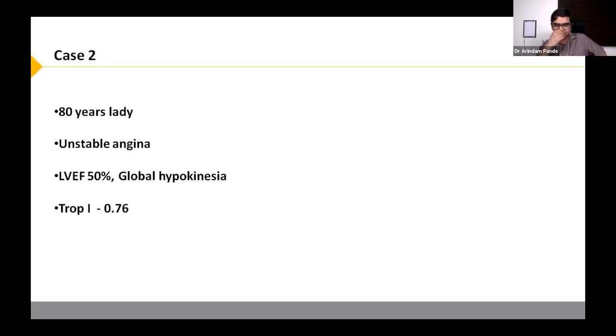So second case is this 80-year-old lady, unstable angina, ejection fraction 50%, global hypokinesia, presented with ongoing chest pain, troponin was borderline elevated, 0.76. And as she was very elderly, frail kind of lady, we thought whatever we are going to do, we'll do by coronary intervention only, angioplasty only. She was not a candidate for bypass, so it was all planned.